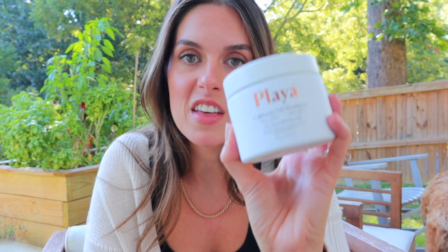If you're sensitive to essential oil at all, do not buy anything from this line, but especially this. I hated it, and I am not afraid to say that. Save your money. Do not buy this.